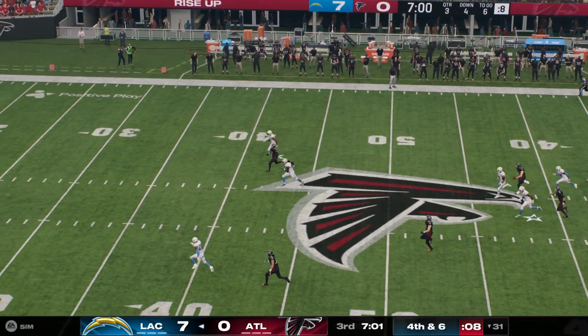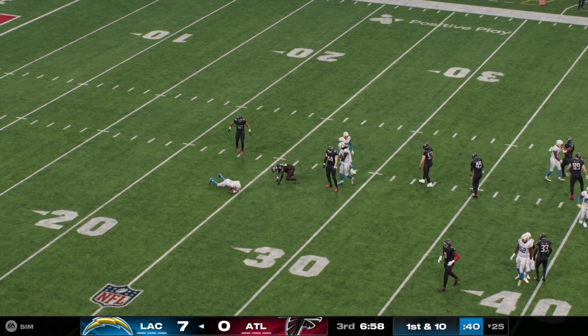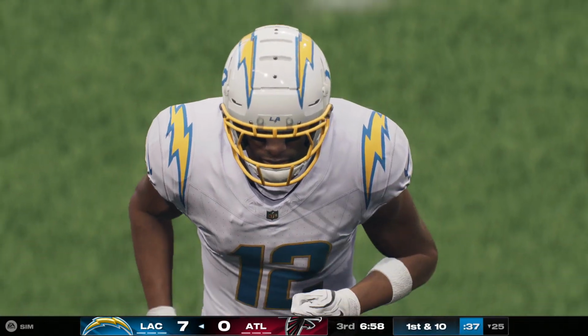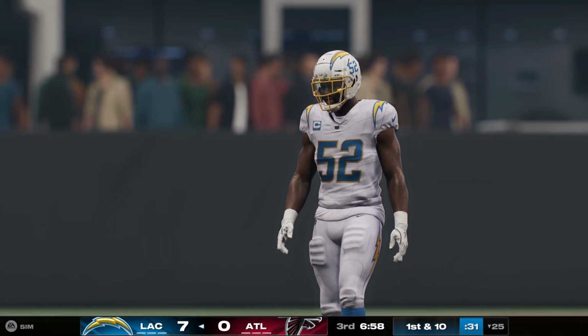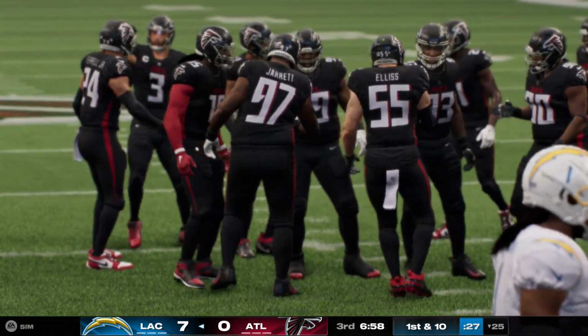The punt team on now as Pinion sends this one away. That'll be a 43-yard punt, just a single yard on the return. And it'll be Charger football here as they take over. Now we'll look at the Chargers offense as they get ready for their first possession of the second half. Their defense has pitched the shutout.